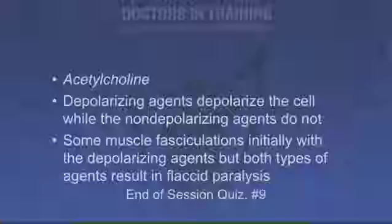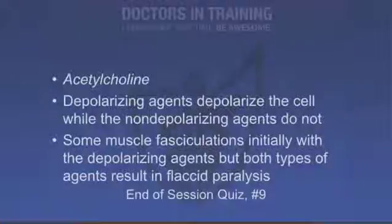Next question. Both the depolarizing and non-depolarizing agents are similar to what neurotransmitter? Well, the neurotransmitter here is acetylcholine. And how are their mechanisms of action different? So depolarizing agents depolarize the muscle cell, while the non-depolarizing agents don't. That's obvious from the name. You also should know you get some muscle fasciculations and twitching initially when you use a depolarizing agent, but ultimately you're going to wind up with flaccid paralysis. When you use a non-depolarizing agent, you don't get that muscle fasciculation, you just go straight to the flaccid paralysis.